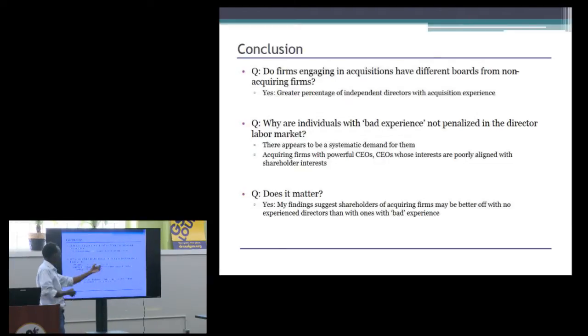Why are individuals with bad experience not being penalized in the director labor market? Like Rob Norling, why is he being sought after to serve on a board? There appears to be a systematic demand for folks with bad acquisition experience. And this market is really being driven by firms with powerful CEOs, or CEOs whose personal interests are not exactly well aligned with those of the shareholders of the firm.